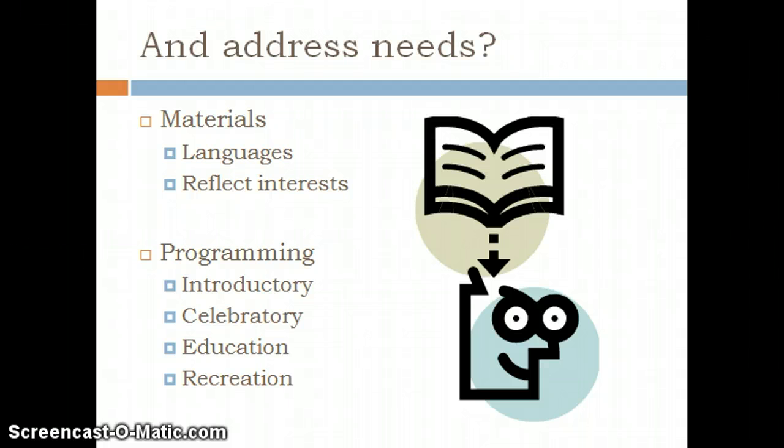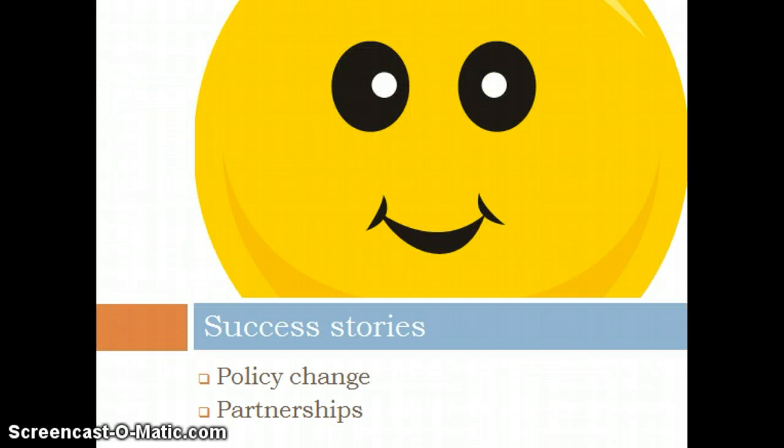Programs that work as an introduction to the already established community help those who are new to the country feel included and more comfortable with their new surroundings. Programs that celebrate the culture and traditions of immigrant and migrant people also help with the adjustments of moving into a new community. Libraries can help normalize the experience of moving to a new and different place.